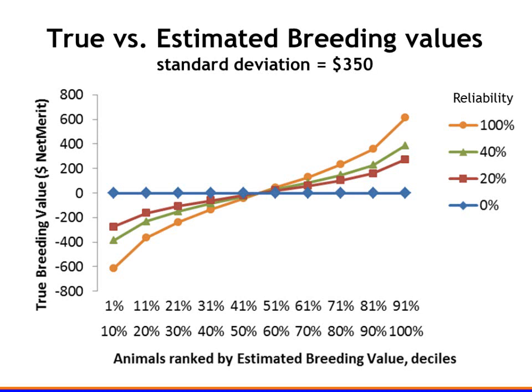So I also identify some of my best animals. In case my reliability increases to 40%, that's when you have the sire as well as the dam of the animal identified. So I do a little bit better job. So that's the concept. And in case I know 100% reliability, that's like true breeding value. I know true breeding value. So that will be how this green line looks. Sorry, it's orange. Yeah.